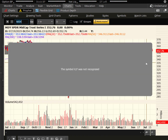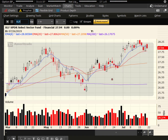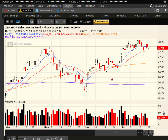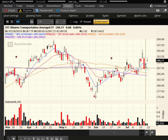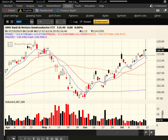Now, if we take a look at the XLF, and we zoom in, this is the banking ETF. It's holding the 20-day EMA. We hit that on Thursday. We bounced higher, closed a little lower, but we're still above the red line. If they lose the red line, that would also have bearish implications for the market. IYT transports lagging, but they're still above their 20-day EMA. And how about the semis, the SMH? They're above their 8-day. These guys are still really strong.